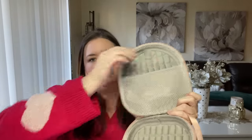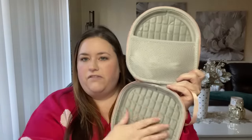Also comes with the little cord here. Let me shove it up there. It's like a little velvety kind of lining here. Toss them right in there when you fly, and then it zips closed. Love that it protects them, but these have great sound quality.